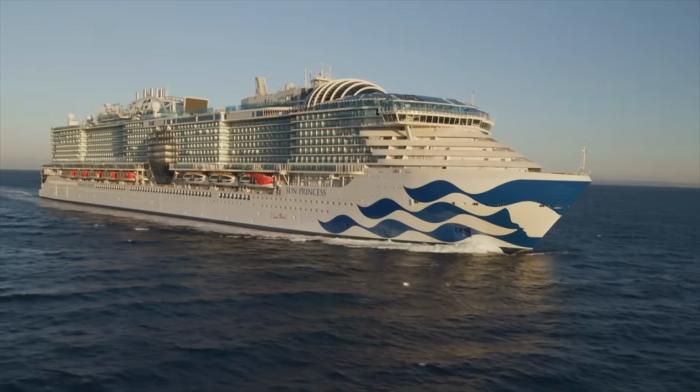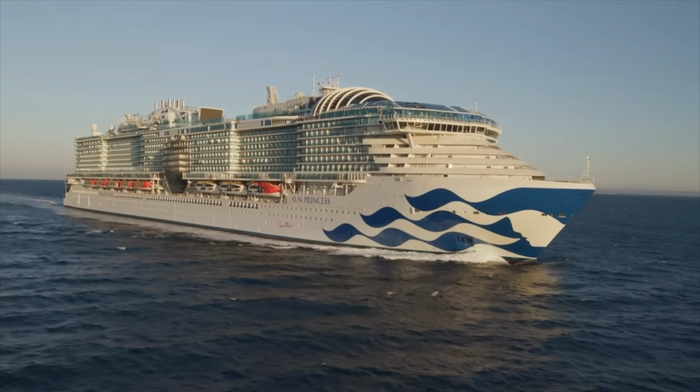However, I have watched numerous ship tours and read every scrap of info published about the Sun Princess so that I could let you know exactly what to expect on this behemoth of a cruise ship. And yes, she is enormous.